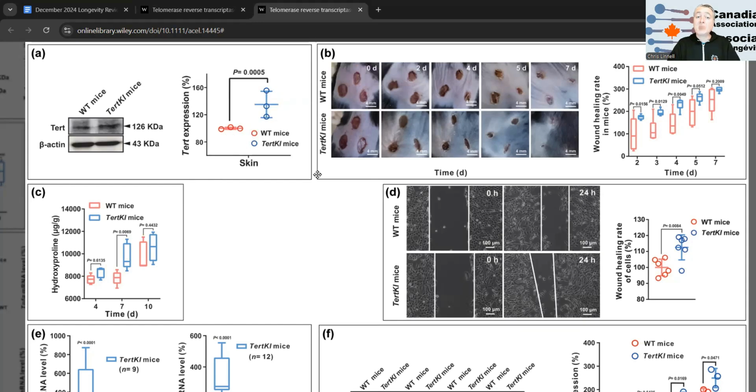Now, the poor mice were given puncture wounds, though they were under general anesthesia for this, so they shouldn't have felt any pain. And you can see the pictures here of those puncture wounds over the course of 7 days of healing. The top are the control mice, the bottom are the TERT mice. And you can see here just from the eyeball test that their wounds healed quite a bit faster. And there was also faster hair growth in the treated mice.